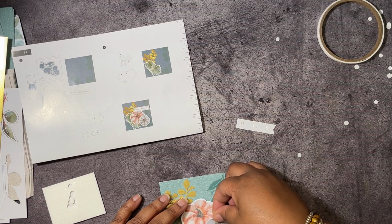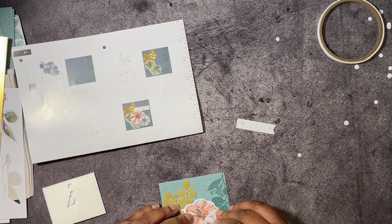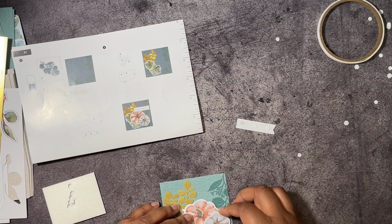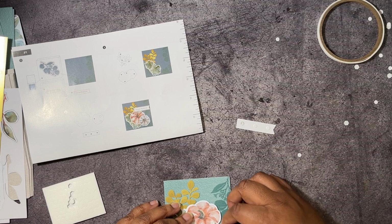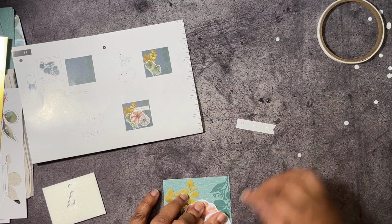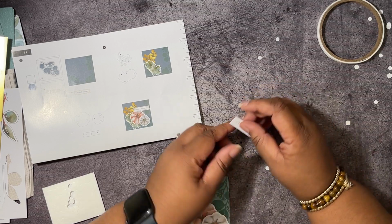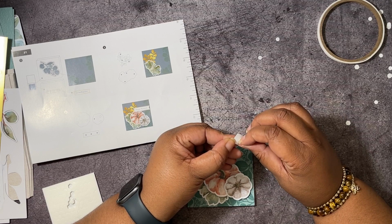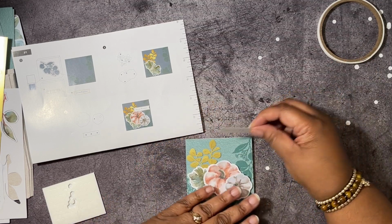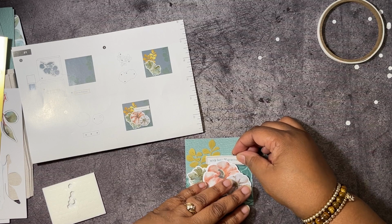We're going to put this one about right here. Uh-oh. Did I put the glue dot in the wrong place? No. Okay, and then we're going to get our sentiment. Am I even in frame? I'm so excited. I'm not even paying attention. Hopefully you're seeing what I'm doing. And our sentiment is going to go up here like this.